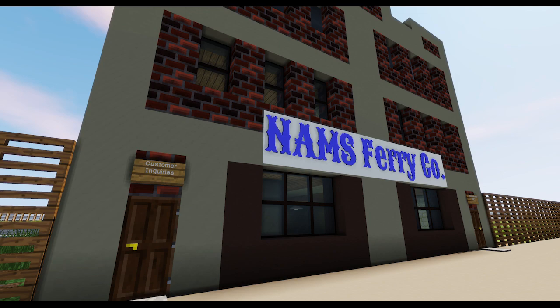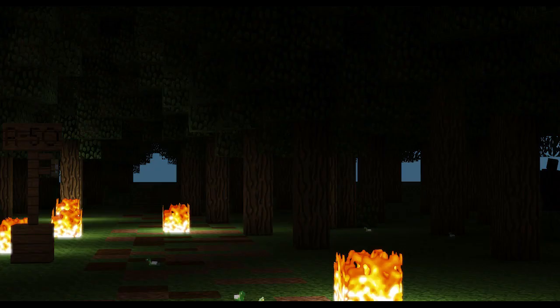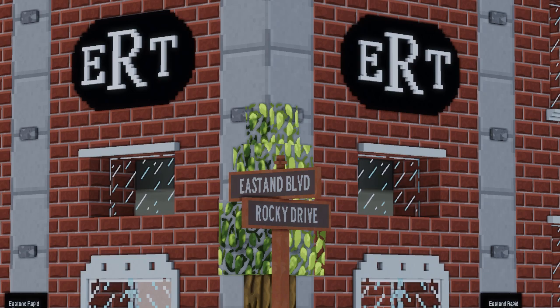subterranean waterways. There is also an Easton-based transit company, Easton Rapid Transit Corporation, or the ERT for short. The ERT is based in Huxley Heights, a neighborhood across the Jefferson from Hollis. Now that we have a basic understanding of New Appalachia, let us learn about the Sherman.